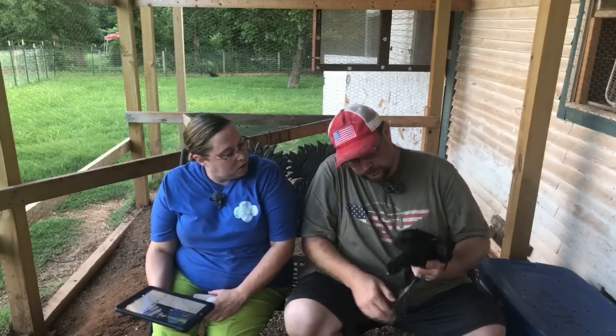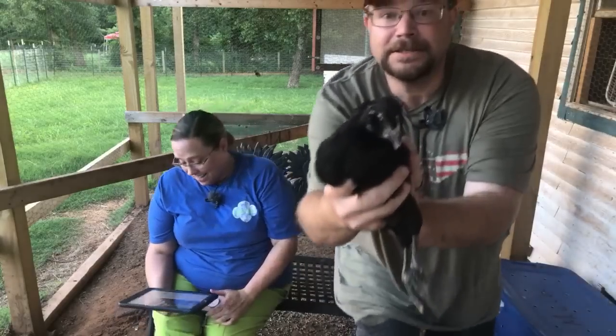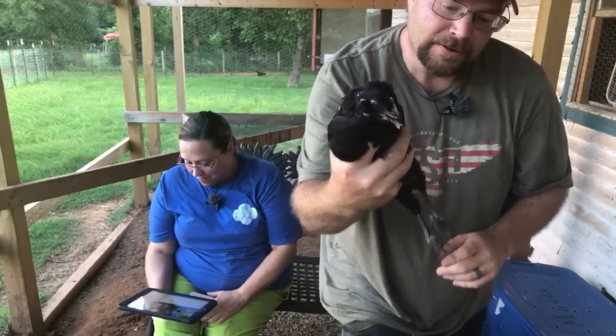So here's another one just like the first one. She got kind of caught up here. Caught on her own feathers? Well, silly. Okay, there you go. Really no comb or wattle, and I love the mohawk. I don't know if you guys can see that. Fantastic mohawk. Got a lot of character.